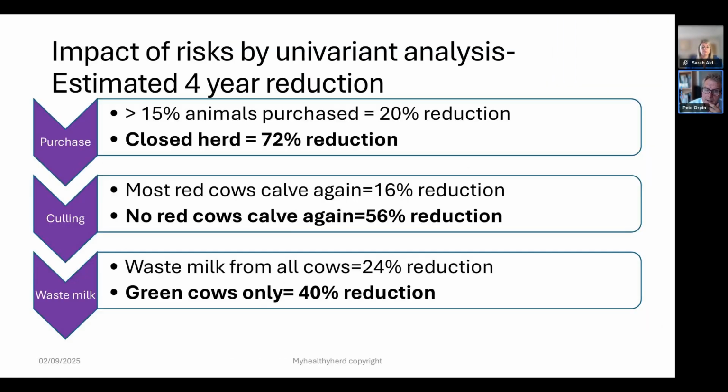They did some univariate analysis, and this really spells it out. The herds that closed the herd down got a 72% reduction in Johne's disease. If they made sure that no red cows calved again, they got a 56% reduction. But when we look at waste milk from all cows, that was a 24% reduction. Green cows only, 40% reduction. So you can see a situation where there's almost like a pyramid of risks that we have to consider.